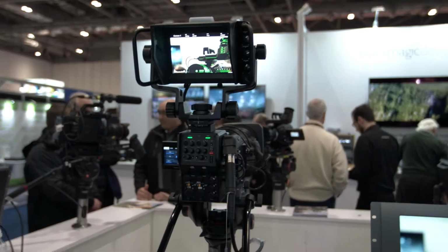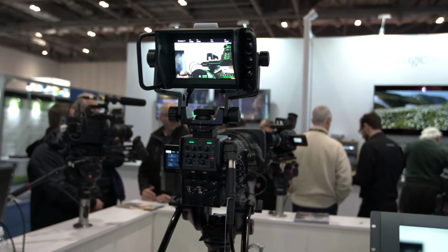And also from Blackmagic, there's a fiber back to adapt the Ursa to make it a proper studio camera. With fiber, you can have 17-mile runs of cable so you can have cameras miles away from the actual vision mixers for outside broadcasts or live events.